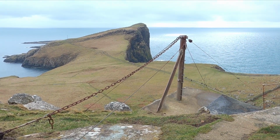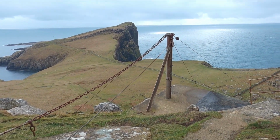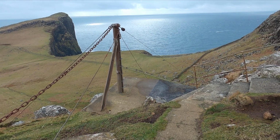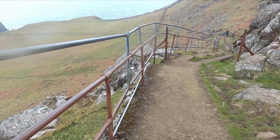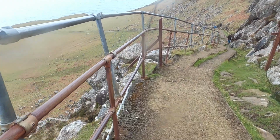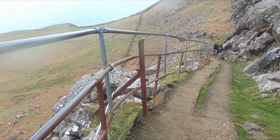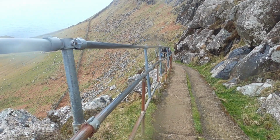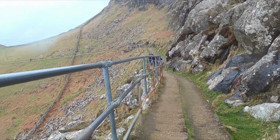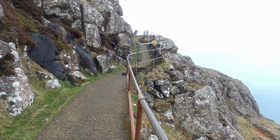Now you can see ahead of us the footpath that will take us round the headland towards the lighthouse. The path now drops down steeply. It's a concrete path with steps and a good handrail, but it does get really busy, so you have to be polite, let people past and take your time, and you'll soon get down to the bottom of the slope.